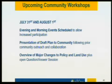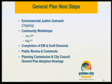We're intending to present the draft plan to our community. Again, this is the draft plan. It's not an adopted plan, or it's not a plan that is ready to go. It's still very much in draft format for the community to provide feedback on at that time. And then we will be providing an overview of major changes to policy, land use plans, plus an open Q&A, as I mentioned. And our next slide, please.